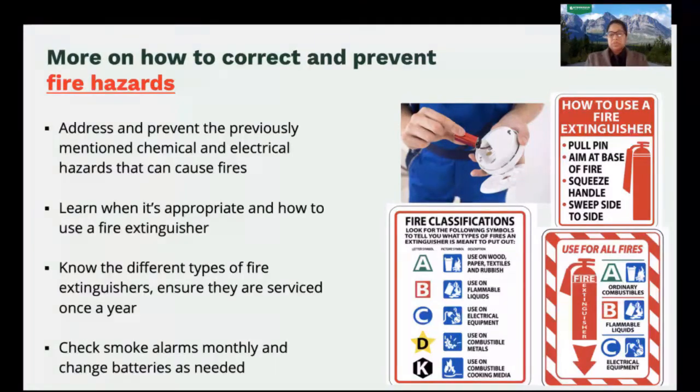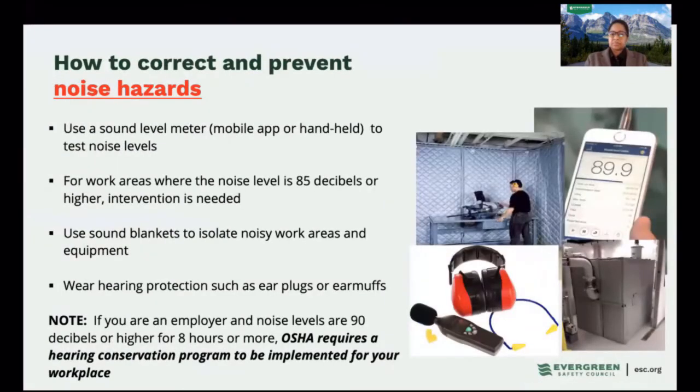But we all do need to know how to use a fire extinguisher just for extreme cases. And so there's an image there on how to use the fire extinguisher using the PASS method. You also want to know the different types of fire extinguishers and the types of fires that they extinguish, and ensure that your fire extinguishers are serviced once a year. There's a couple more images there on the different types of fires and the different types of fire extinguishers. You also want to check smoke alarms monthly and change batteries as needed.